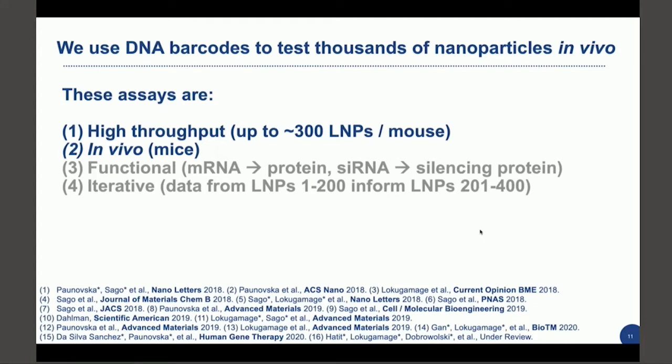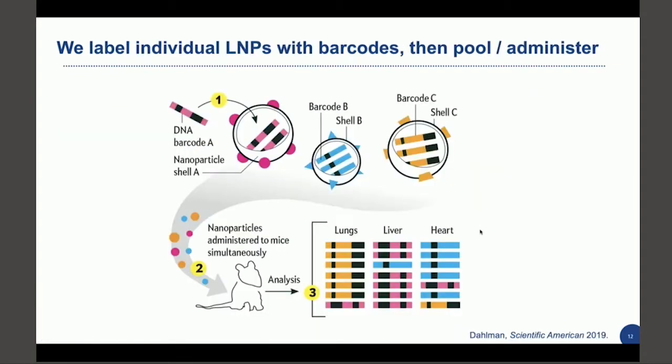You can say roughly up to 300 different nanoparticles tested in one mouse. They're in vivo. So for now, it's been mice, but we've built a system, and we'll get to this in a moment, that just came out in Nature Nanotech about a week ago, that could be used in other species as a species-agnostic system. And these things are also functional and iterative, but I'll talk about those in a little bit. So again, these are the traits of the high-throughput assays that are used for in vivo nanoparticle discovery.